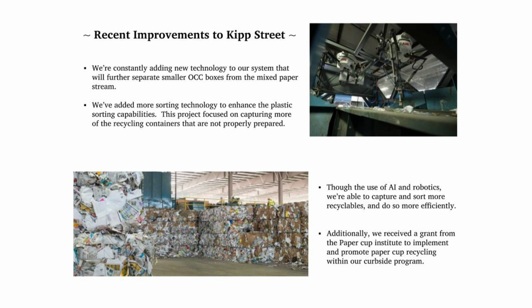We got a grant from the Paper Cup Institute that allows us to recycle the wax-lined paper cups that you used to always have to throw away, your Starbucks cups, things of that nature. That can all be recycled now. Your milk cartons and juice cartons weren't recyclable before because of the waxy finish on those. That is part of our additional list of recyclables that we take now. And again, we're constantly updating that technology.